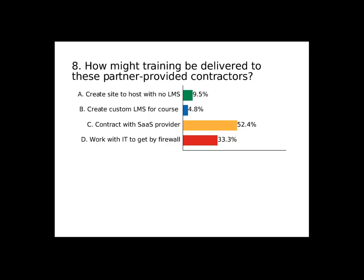Getting close to receiving most of the votes, and it looks like we have choice C, contract with a software as a service provider, aka an ASP provider, in the lead, with work with IT to get by the firewall a pretty close second. Really, in this case, any of the answers could be the right answer. You probably would need more details to know for sure. But what I would say is that I have seen corporations time and time again choosing A, B, or C, because choice D, working with IT to get through the firewall, is more hassle than they think it's going to be. But let's take them one by one and look at what would happen.